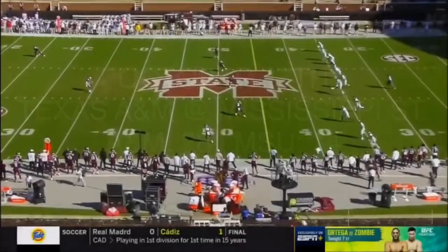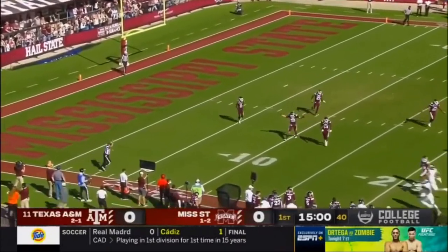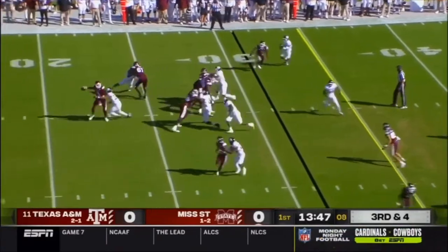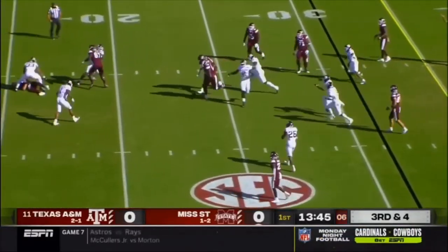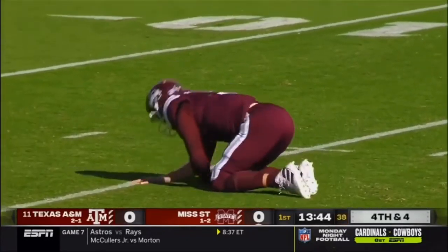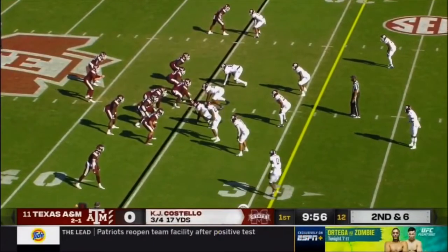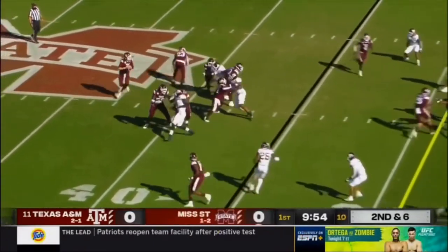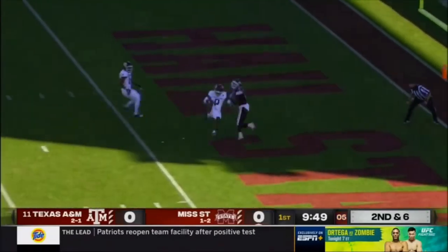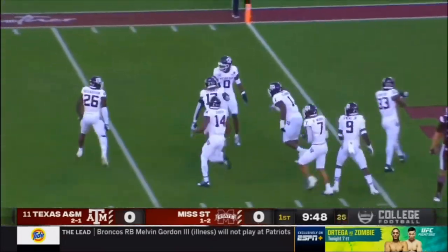Multi-dimensional guy. He can run, he can catch, he can block. Now at quarterback, we're going to see KJ. Mississippi State, trying to convert here on their opening drive. Pressure comes right away. Pass is batted to the turf. And KJ Costello is hurt. Johnson now checks in at running back. He works to the left of KJ Costello. They'll fake it that way. Costello going deep down the middle. And this one is picked off in the end zone by Miles Jones.